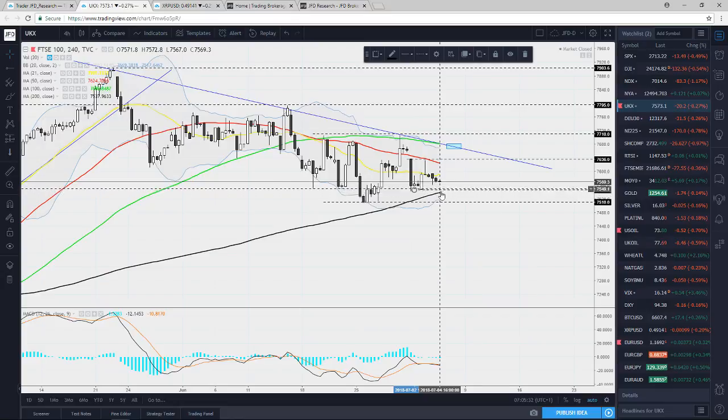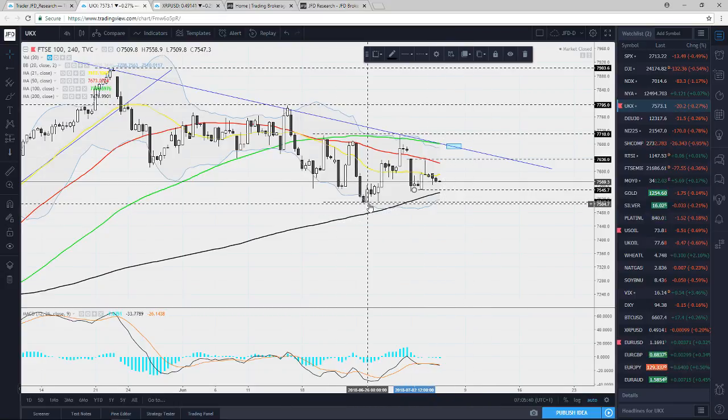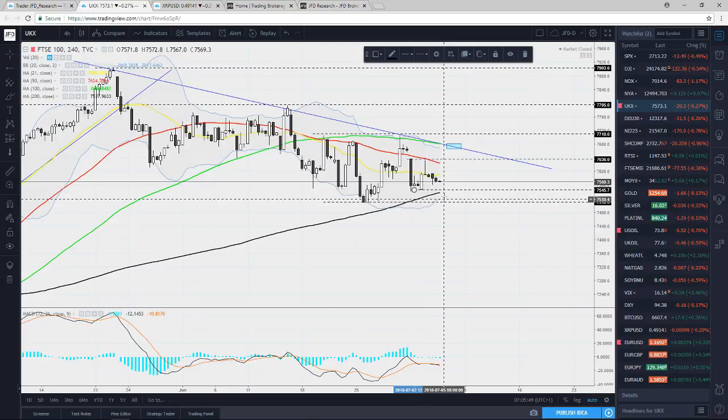This could play out as a trade, potentially aiming for these lows that we had here at around the 75.10 mark, the lows that we saw around the 25th and 26th of June. We could end up moving towards that area here.